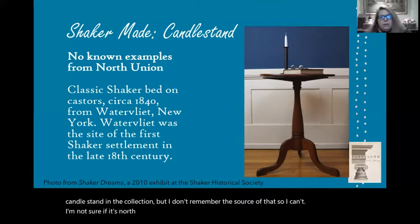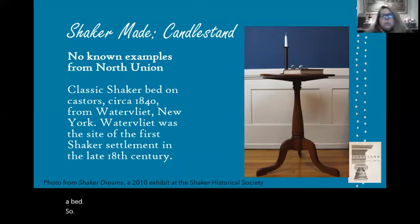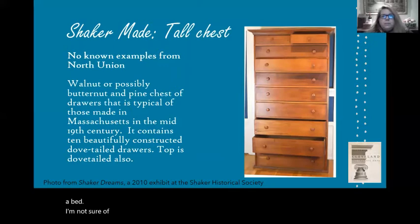When they collected originally, sometimes they bought Shaker furniture from other communities to illustrate and fill the gaps. You know, they had no bed, so they bought a bed. So I'm not sure of the candle stand.